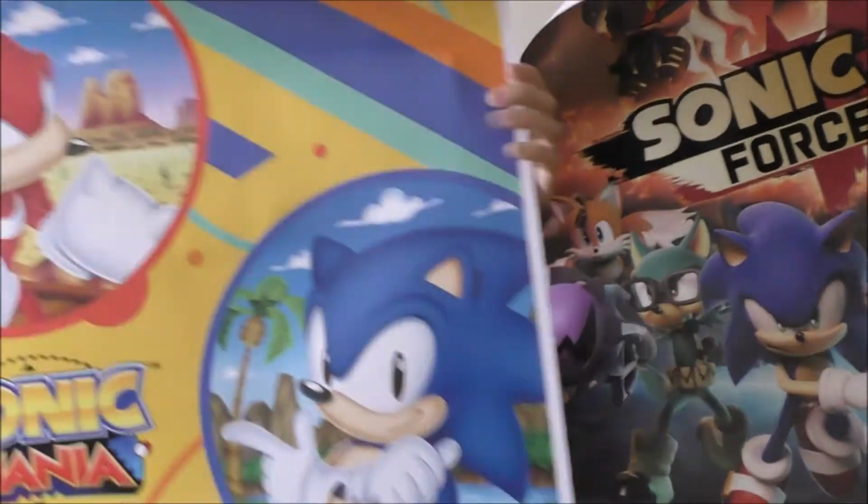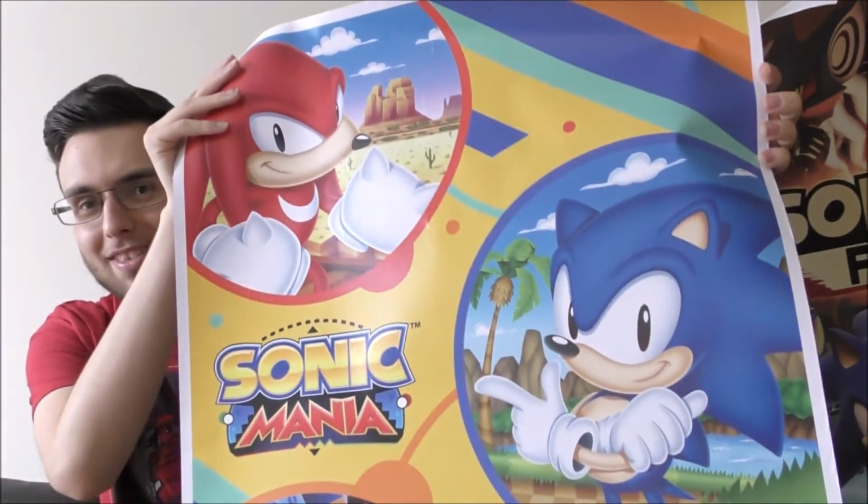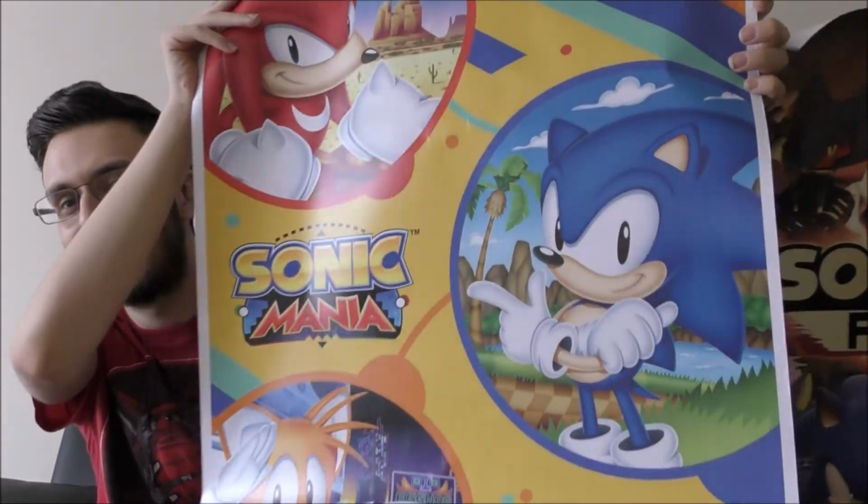So I'm going to go right ahead and get the biggest thing, which are these posters. So we've got this one here, which is Sonic Forces. Just batting my one out the way. This one's better. It's Sonic Mania. Better how then? Go on, explain about these two games.